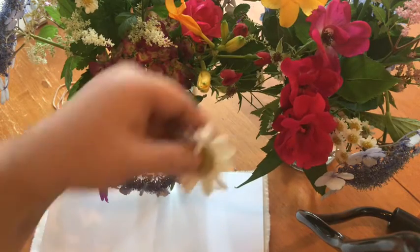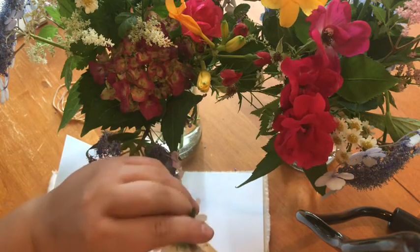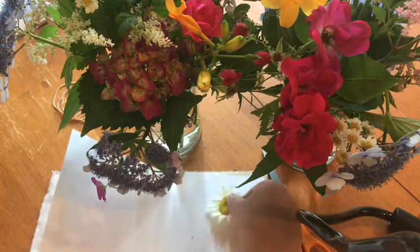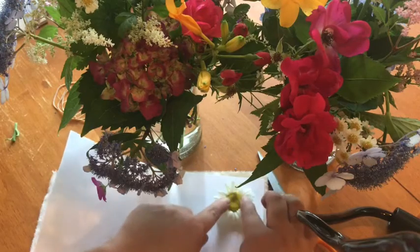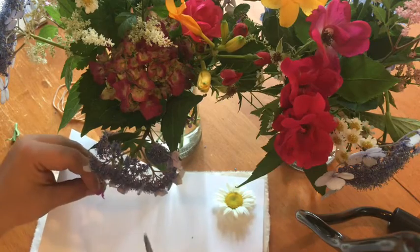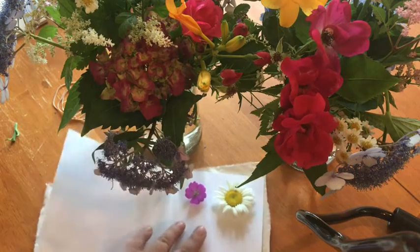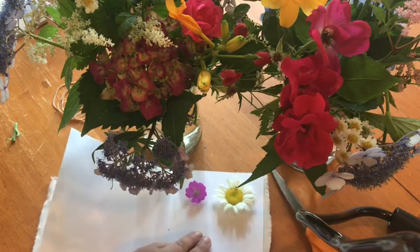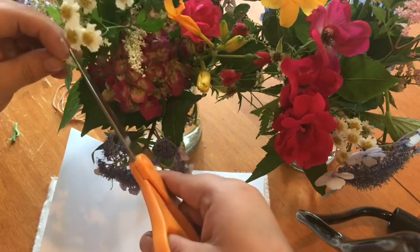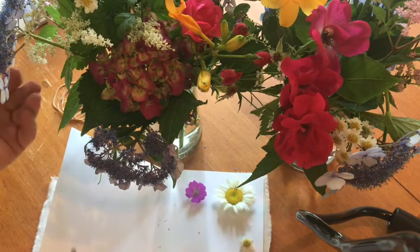So what we're going to do is I've got my daisy here and I want to cut it super close, and then I'm going to put it on my page, and you see how nice and flat that's laying. So I'm going to choose some flat flowers to press first. So I'm going to snip off my little purple geranium. And I'm going to snip off a little button of my feverfew. That's in the daisy family.